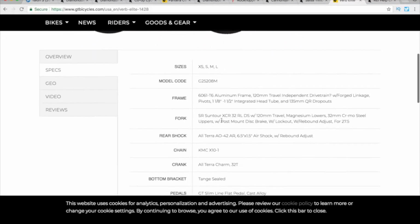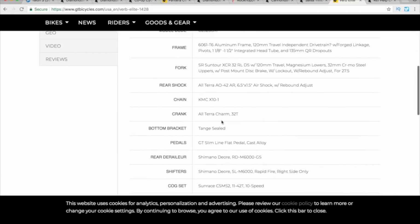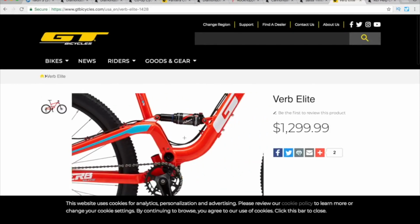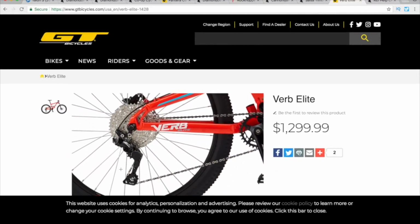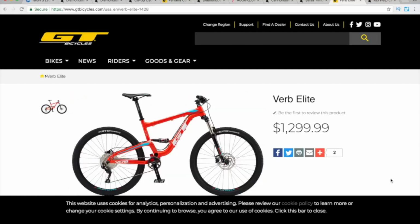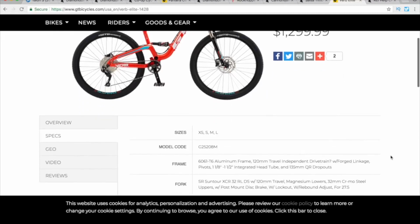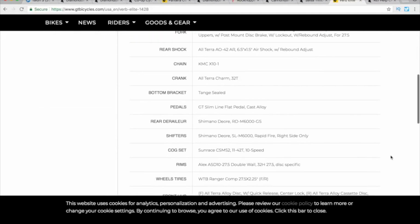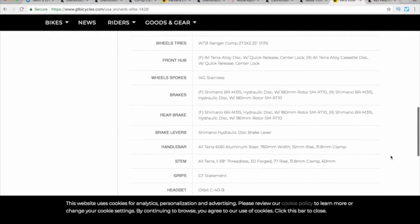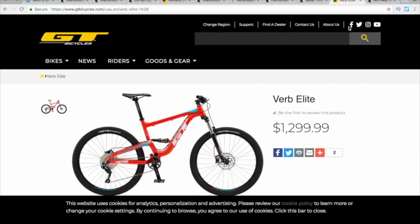It does have an aluminum frame. It's going to be a little bit heavier since it does have a rear suspension, but not much. It's going to have a 1x10 drivetrain, as you can see here. 1x10 Altera again. Awesome bike for the money. If you're looking for a full suspension bike that you could use in a cross-country setting, maybe you want a full suspension bike but you don't want to fork over the money, this is going to be a great bike for you guys.